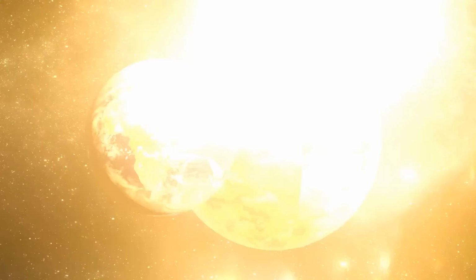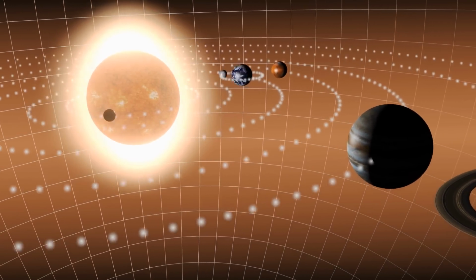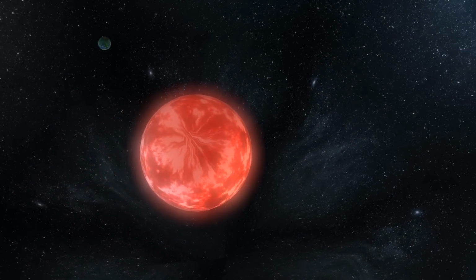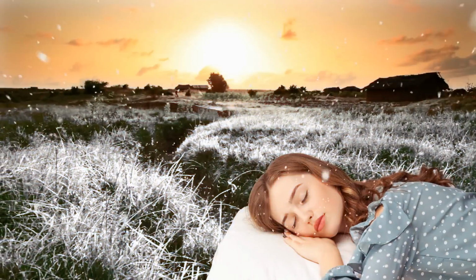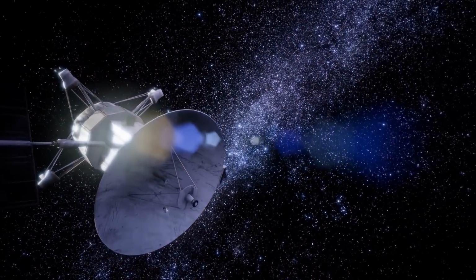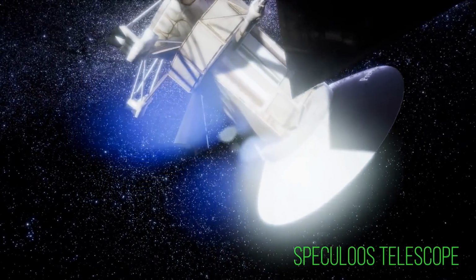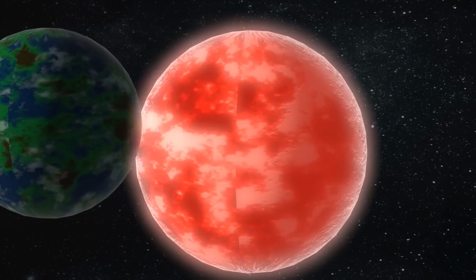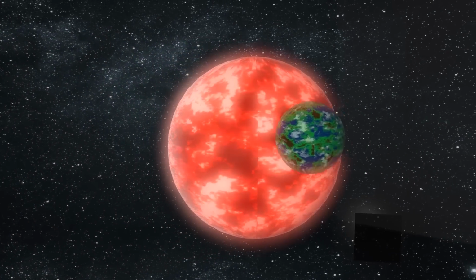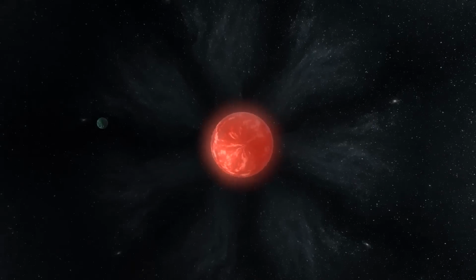And if you thought Mercury's orbit around the Sun was quick, just wait until you hear about LP890-9b. It takes about 3 days to complete one lap around its star. Imagine falling asleep in freezing winter and waking up in hot summer. But the real showstopper here is LP890-9c. This one was discovered by the Speculoos telescope. It's a bit further out from the star and takes a leisurely 2.5 times longer to orbit than LP890-9b. It's also a bit larger than Earth.